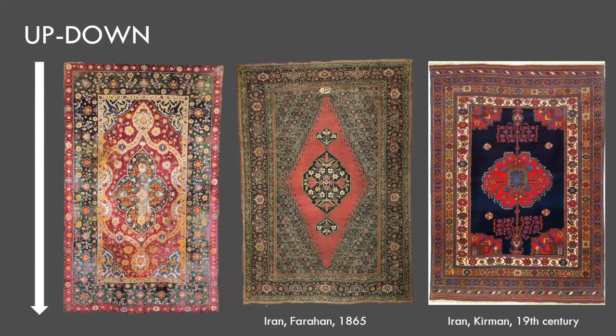Designs emanating from court workshops had a powerful and sustained influence on the patterns woven in cottage industries and were even taken up by less isolated tribes. And you can see how even the tribal weaver in Kerman on the right was able to bring something dynamic to the design.